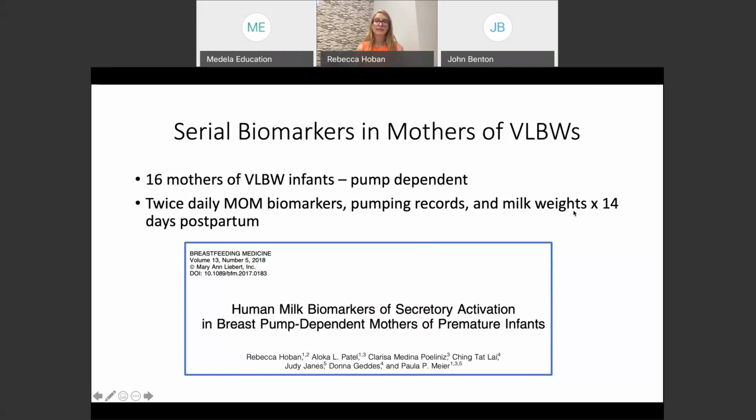We looked at twice daily mother's own milk biomarkers. We looked at pumping records in detail, and we had all mothers weigh all of their milk from every pumping session, not just the ones that we tested, for 14 days postpartum. So we really wanted a nice longitudinal study of what happened in this kind of population.